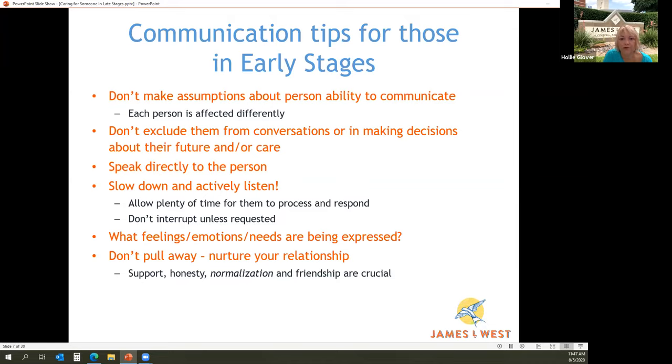They would if they could. I should have brought my sign over here. I've got my sign in my office. The person with dementia is not giving you a hard time. The person with dementia is having a hard time. They're doing the best they can.